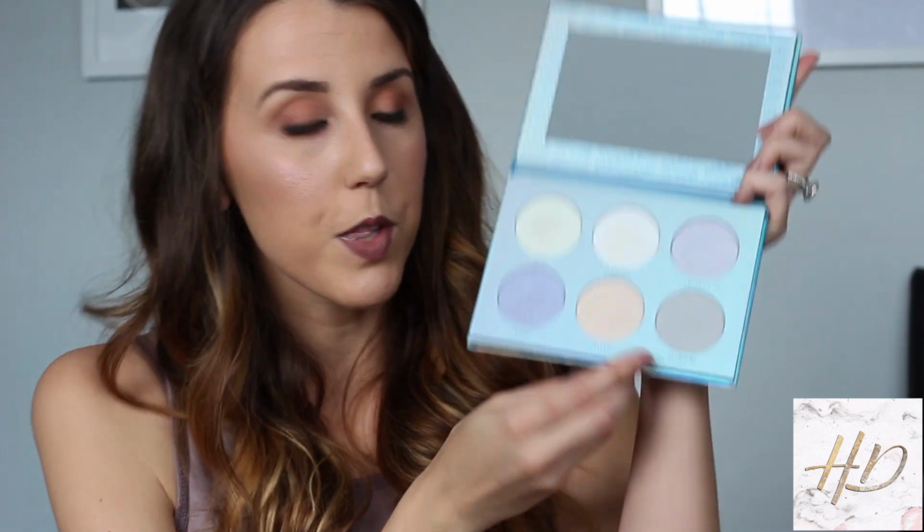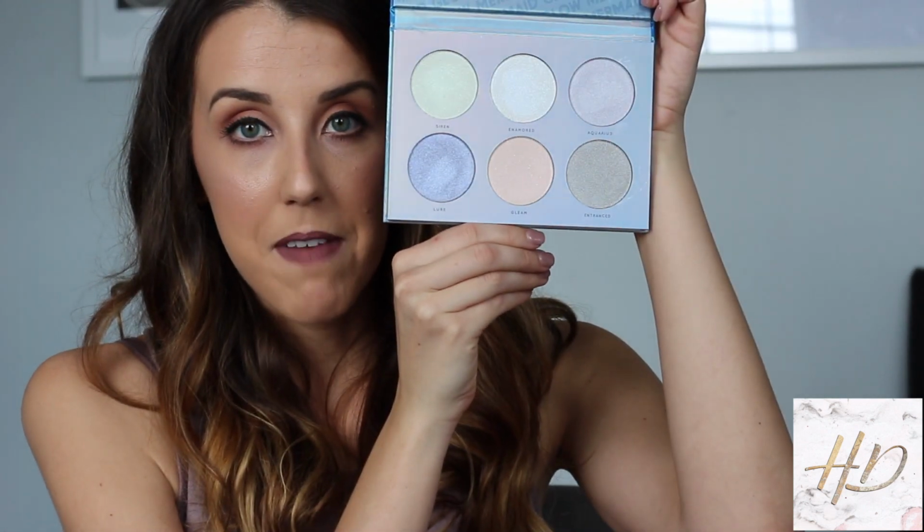It's not chunky, it's not too glittery at all. It's just a very nice sheen on your cheekbone, and I think that looks amazing. So this one is the Mermaid Glow. I think that's probably my favorite one.